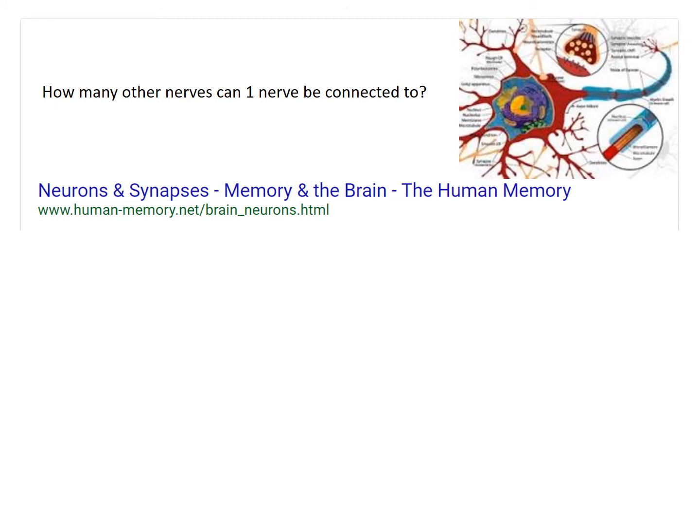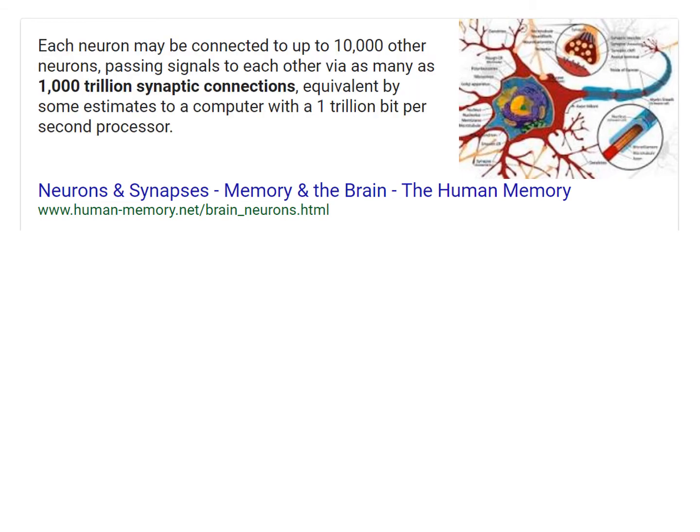Okay, so how many other nerves can be connected to this one nerve? And so I'm telling you right here, it's more than one. So the idea here is one axon, but how many dendrites? And this is just one of those moments when we go, oh my goodness. Each neuron may be connected to up to 10,000 other neurons, passing signals to each other via as many as 1 trillion synaptic connections, equivalent by some estimates to a computer with a 1 trillion bit per second processor. So we're amazing. And all of this is taking place. As I look at these infant grandchildren of mine, and I see this, I know that next week they're going to be able to do more, and the week after, and the week after.